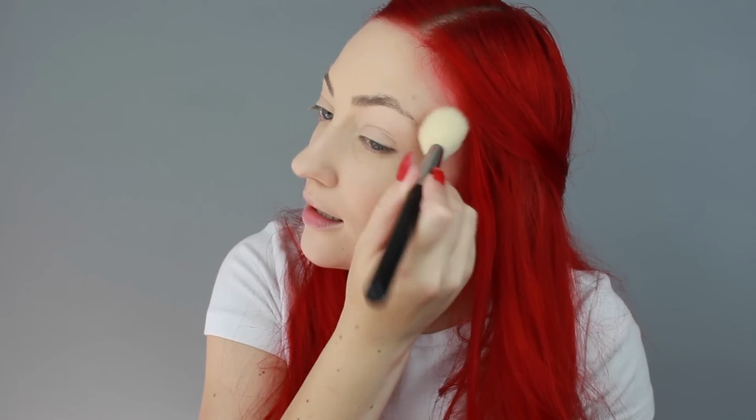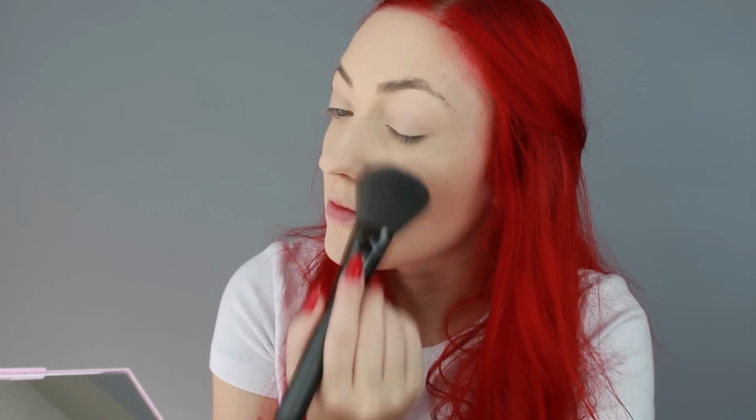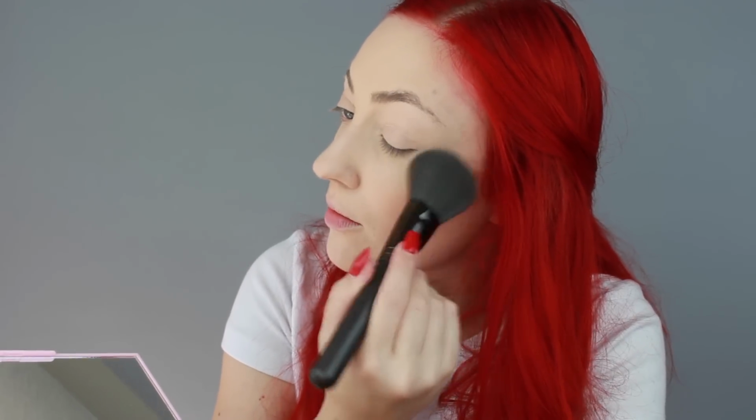So I'm just gonna try to even it out on this side by applying a little bit, and then I'm gonna take this fluffy brush again with that matte white shade, Kindness, and just use that to soften it up. So I guess you could use this as an all-over color. You can use it maybe even to set your face with if it matches your skin tone, or you could use it on the eyes probably.